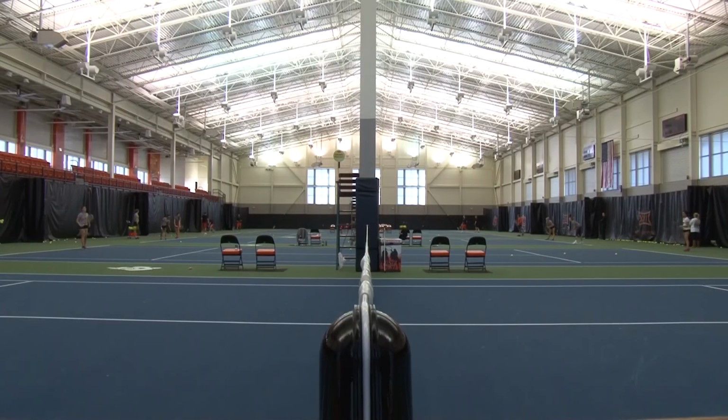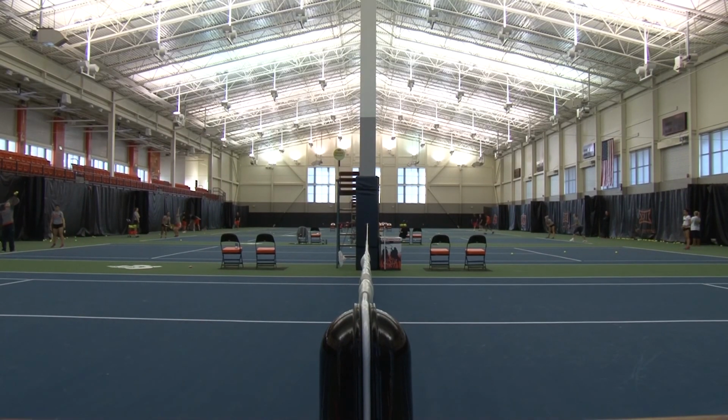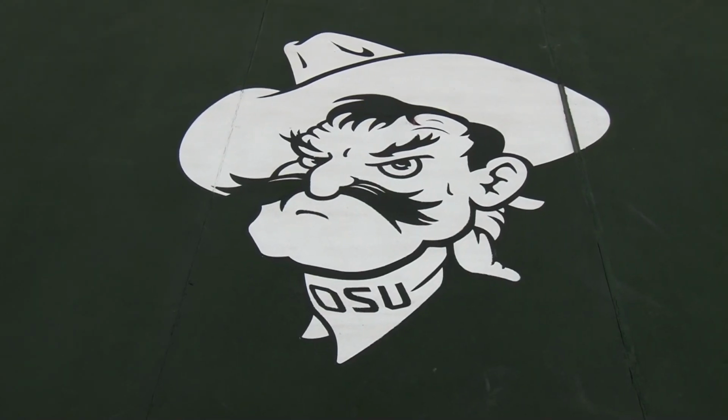You know, you tell the recruits that this building's going to be here, and you know, hopefully they trust you, and for sure I don't think there's any athlete that wouldn't want to play at a facility like this. For the Poke Report, I'm Dan Lindblad.